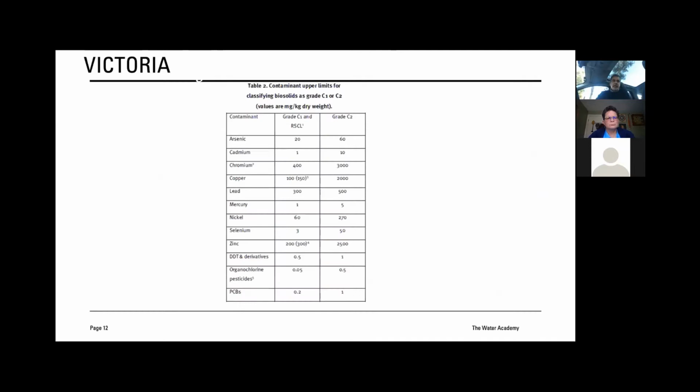And then we also have contamination. So we've got T1, T2, T3, and C1 and C2. So again, we've got this matrix approach based on how you produce your biosolids, and then what the contaminant levels are. And again, heavy metals and pesticides and PCBs. Not an exhaustive list, as you can see, but these are the only ones that are in the regulations at the moment. I mean, there is an ongoing review of regulations, but I'm not sure, from a priority perspective, where that sits at the moment.